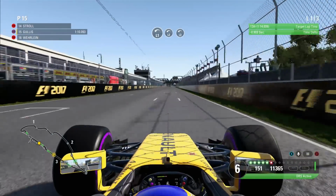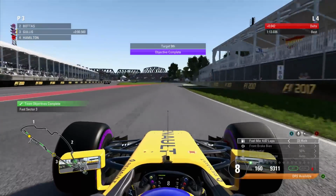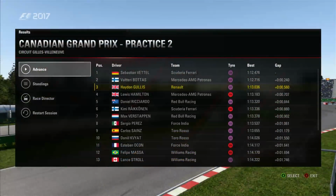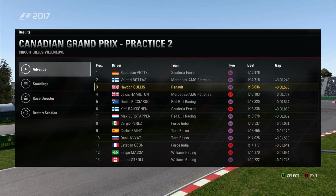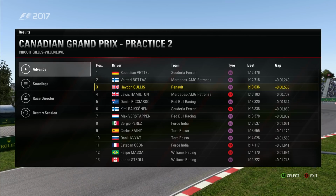Now going through the qualifying one, you could just see it momentarily, me throwing it through that final corner, flicking it and catching the car right at the end. But we also get a purple objective for that one, and we're very happy with that. Ending the session in P3, only slower than one of the Mercedes and one of the Ferraris. So that is looking very good at the moment. But let's head over to qualifying.